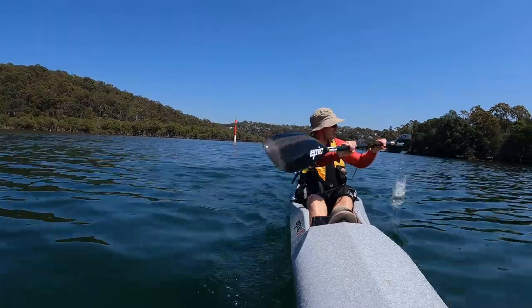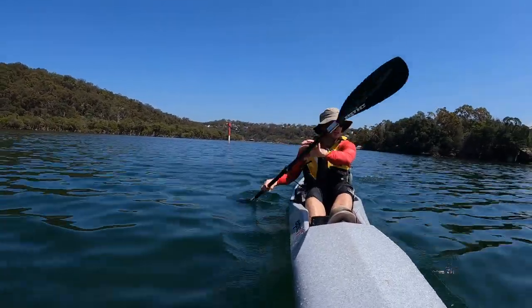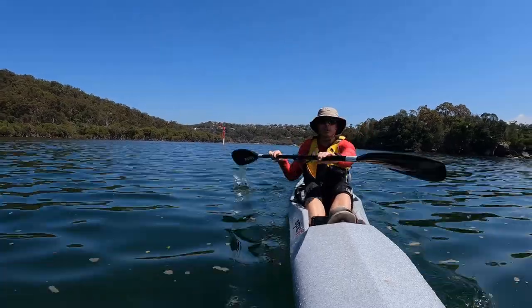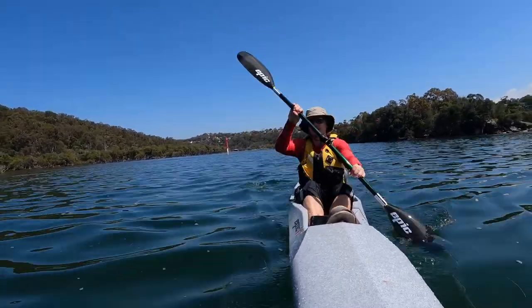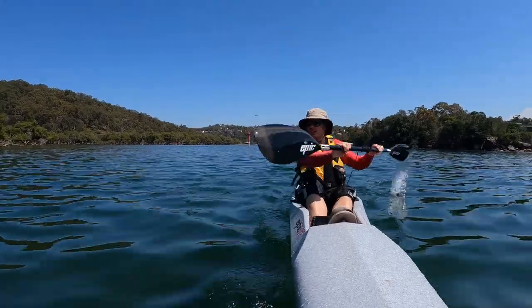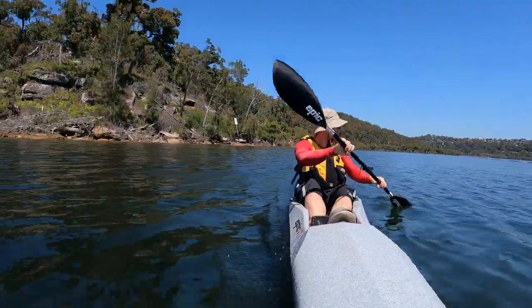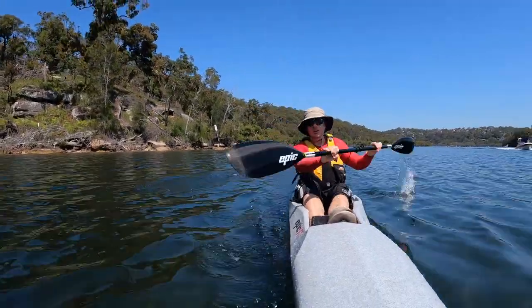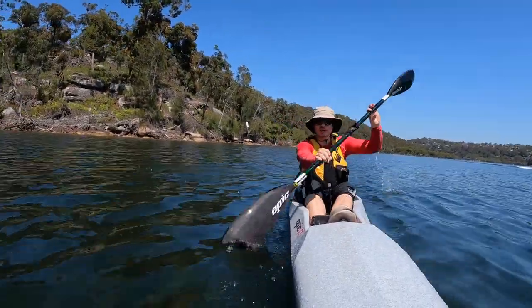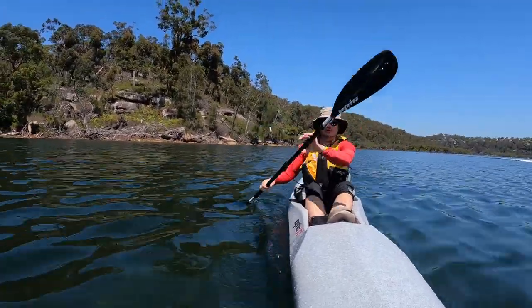But anyway, for now, it's a good bit of paddling, but can't complain on an absolutely stunning day like today. Boat coming up behind me, it's creating a bit of a wake. We'll see if we can get some extra help from it.